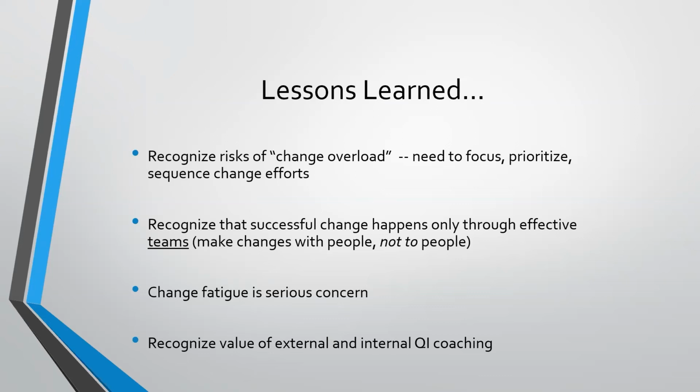Change fatigue is a serious concern. Cannot say that enough. You do not want to create burnout right from the get-go. And then looking at the value of internal and external quality improvement coaching, and bringing in those coaches and those cheerleaders to help make the move and the transition.